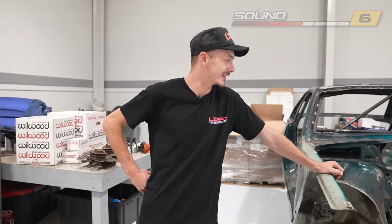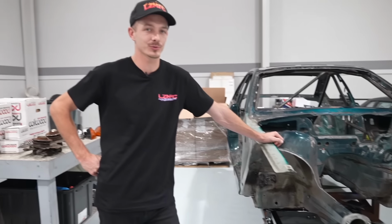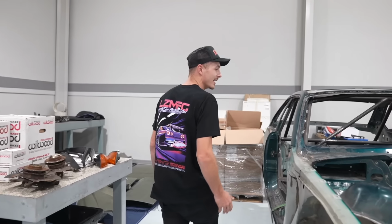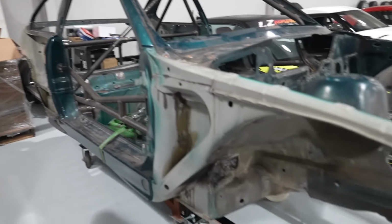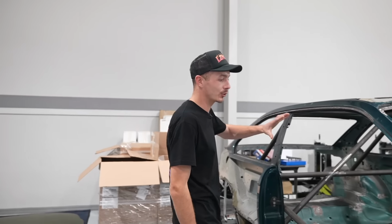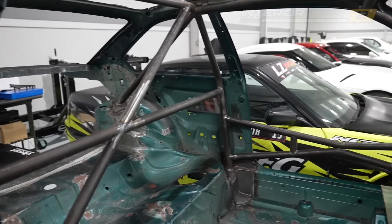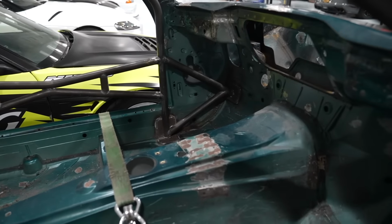I don't know if I should rate this, but this is our newest competition build that we just got back from Bell Raceworks with a beautiful new cage. Exterior right now in this current condition, I'm gonna give it a 1 out of 10, okay? Interior, I'm gonna give it a 2 out of 10 just because this cage is so beautiful that it makes the disgusting looking interior really nice.